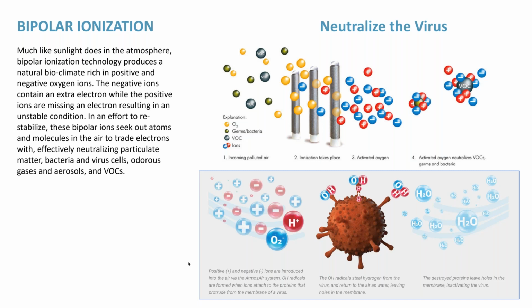The really unique thing, in my view, about bipolar ionization is that it's something that you actually put in the supply airstream. Almost all of the other technologies that we've been looking at are placed in the return, let's say, of an air handling unit. What that necessitates is that you have to bring whatever you're trying to eliminate back to a single point to deal with it. Bipolar ionization can be put in the supply airstream, where you are actually sending out these activated oxygen ions into the space. And so it can be another offensive tool if you have a specific area of concern to utilize a technology such as this.